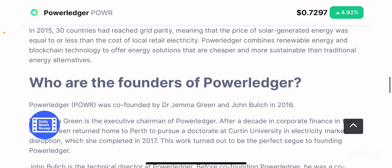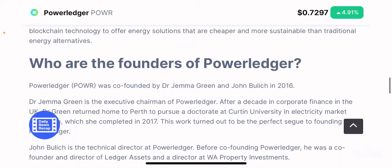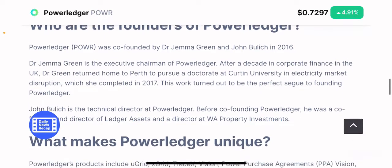Powerledger combines renewable energy and blockchain technology to offer energy solutions that are cheaper and more sustainable than traditional energy alternatives. So obviously their main goal is to set up a system where you can get decentralized energy, which is much cheaper and more cost effective compared to centralized energy, and thereby offer a really good alternative to traditional energy sources, right? The next section covers the founders of Powerledger, which you can go through by yourself.